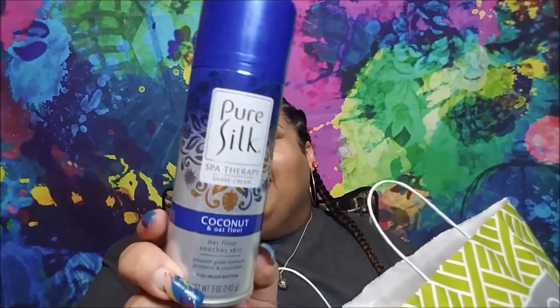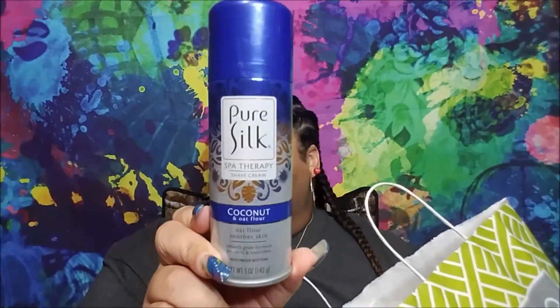Pure Silk Shave Cream in Coconut and Oat Flour. It was okay. I like gels more than foam, but I will use what I have. And I got that at Dollar Tree.